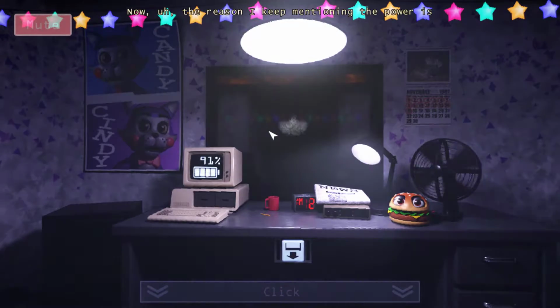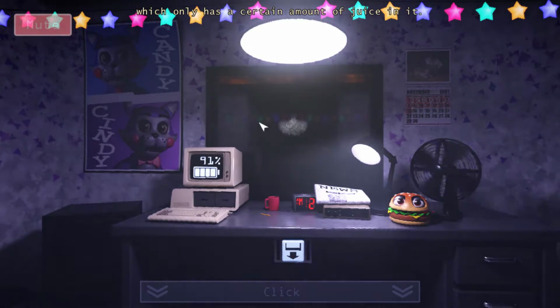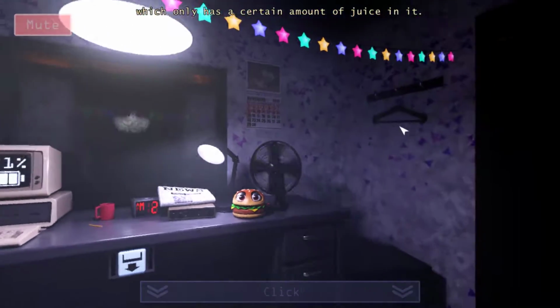Five Nights at Candy's isn't on the App Store. However, it did get a remaster with the help of Scott Cawthon. So, a power generator at night, nice. Which means he's probably going to remaster the other ones also.